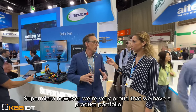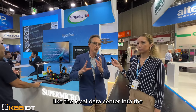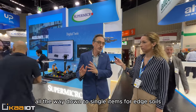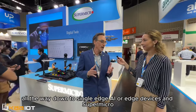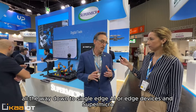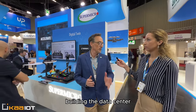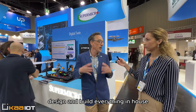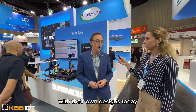However, we're very proud that we have a product portfolio that extends also into the mid-range, like the local data center, into the far edge, or the on-prem mini data centers, all the way down to single edge AI or edge devices. And Supermicro is the only manufacturer that has that whole coverage from building the cloud, building the data center, all the way to the edge device. And we fabricate, design, and build everything in-house. We're the only one of all the vendors that has that broad range with our own designs today.